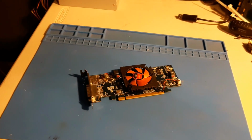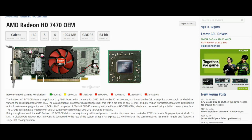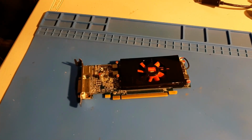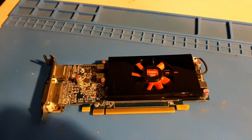First up is the HD 7470 from January 2012. It has 1GB DDR3 with a 64-bit interface. This has a GPU frequency of 750 MHz and a memory clock running at 900 MHz. Next up is the HD 7570 from January 2012.